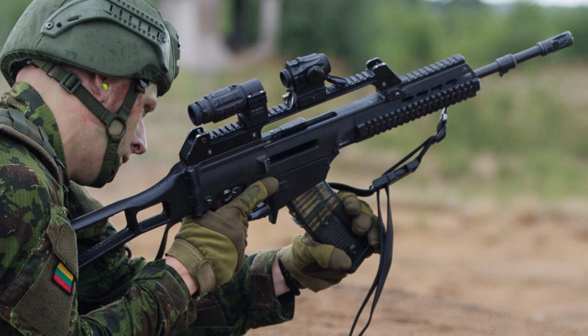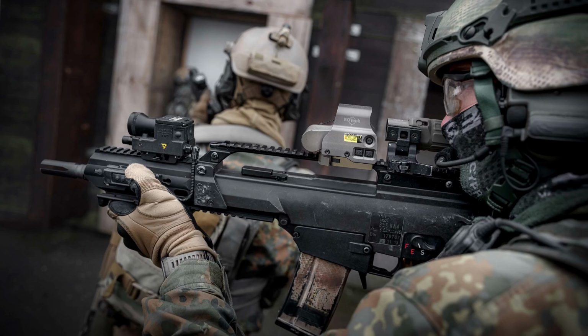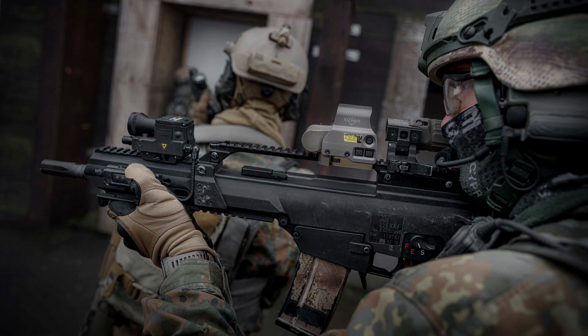Despite this, the G36 remains in service with several countries, and Heckler & Koch continues to offer performance upgrade kits to enhance its capabilities, ensuring its relevance in modern arsenals. In summary, the G36 assault rifle has played a pivotal role in modern military history. Its innovative design and adaptability have solidified its place in various armed forces, and ongoing enhancements suggest it will continue to serve effectively in the years to come.